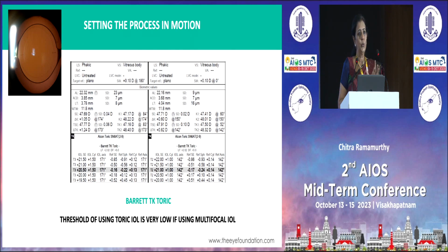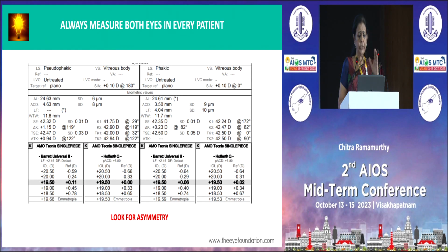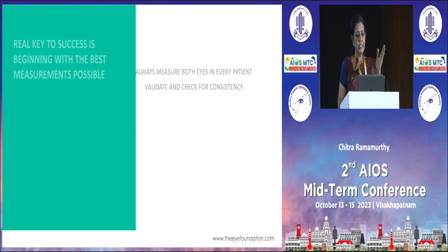So what you should do is, if a patient comes to reception wanting a cataract surgery and goes to the optometrist, before the tear film is disturbed, it's mandatory that you do a biometry to understand whether there's a toricity there, and accordingly steer your discussion from there. You need to measure both eyes. Even if the other eye is a pseudophakic eye, it gives you a lot of information on the axial length and the keratometry, and if there is a variance between the two eyes, is it asymmetry between the two eyes, or is it that the readings need to be repeated?